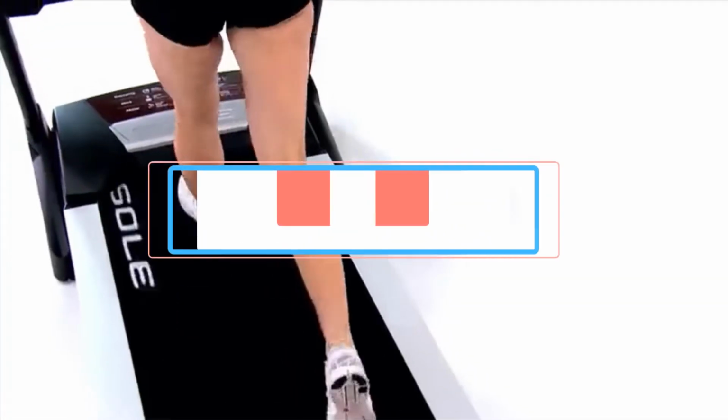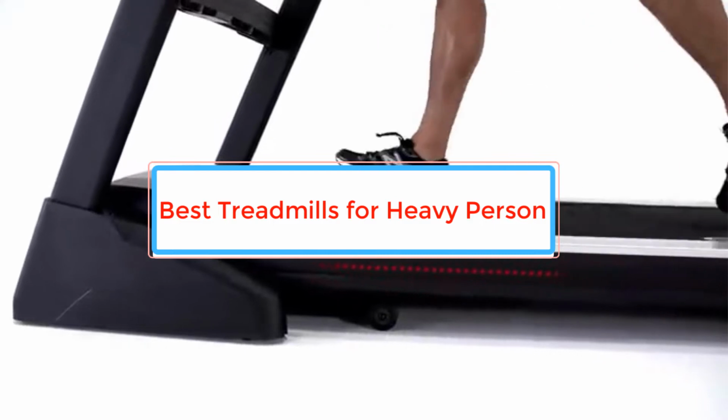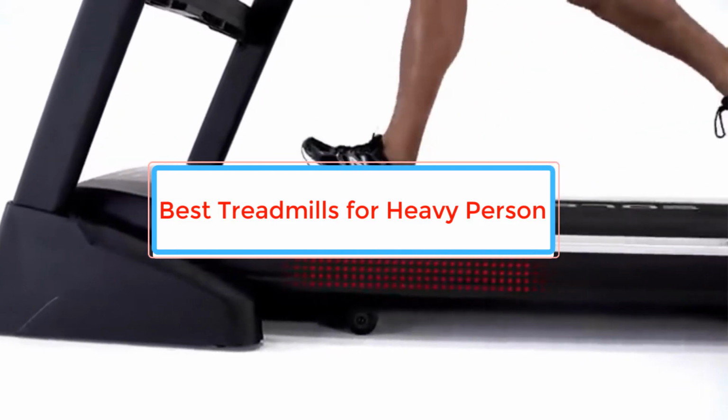Are you looking for the best treadmills for heavy person? In this video we will look at some of the best treadmills for heavy person on the market.